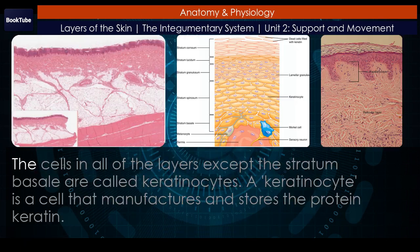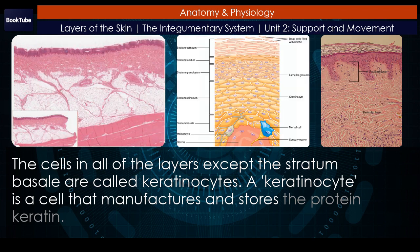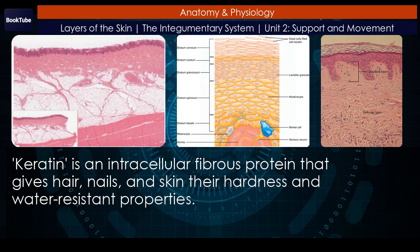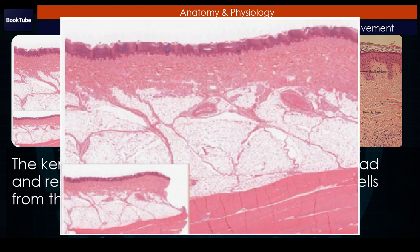Figure 2. The cells in all of the layers except the stratum basale are called keratinocytes. A keratinocyte is a cell that manufactures and stores the protein keratin. Keratin is an intracellular fibrous protein that gives hair, nails, and skin their hardness and water-resistant properties. The keratinocytes in the stratum corneum are dead and regularly slough away, being replaced by cells from the deeper layers.